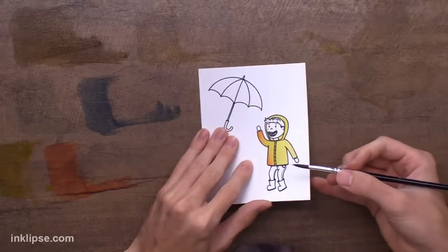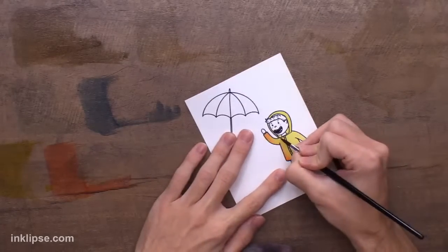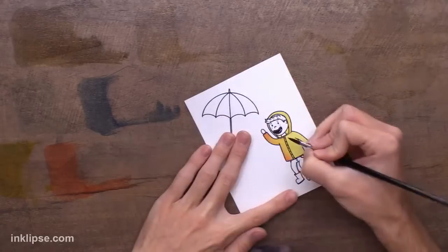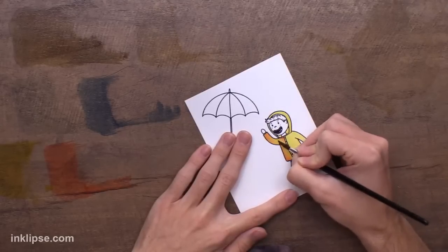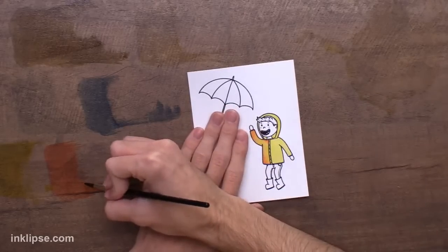All right, so look at that, just like super easy. And like I said, I'm just touching the tip of my brush into there and then bringing it to the cardstock, and that color is just so saturated, so you don't need a lot of it at all. And our surface is already kind of wet because of that yellow, so you don't need to go in with too much water either.